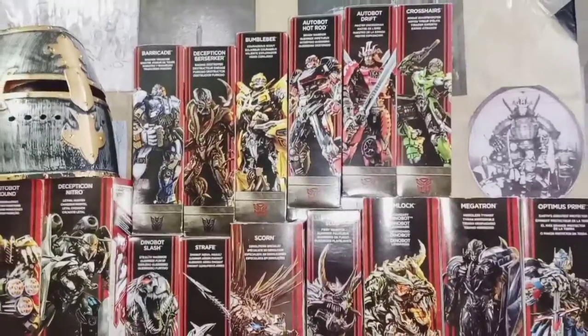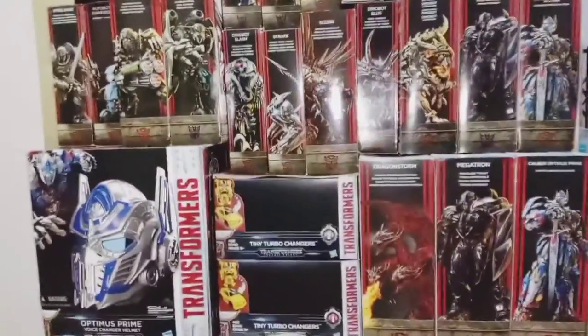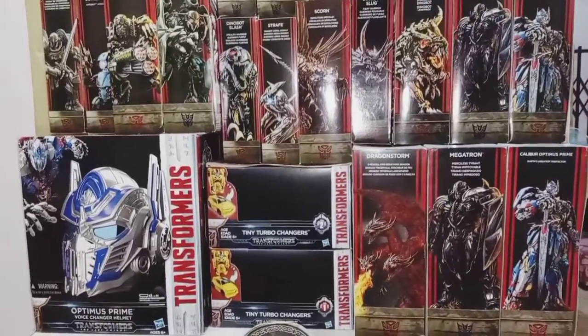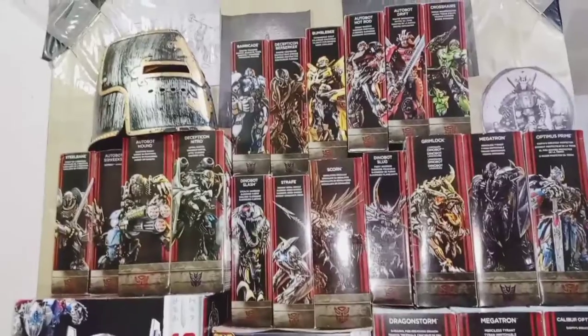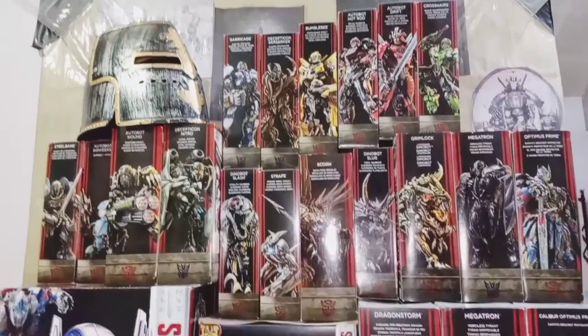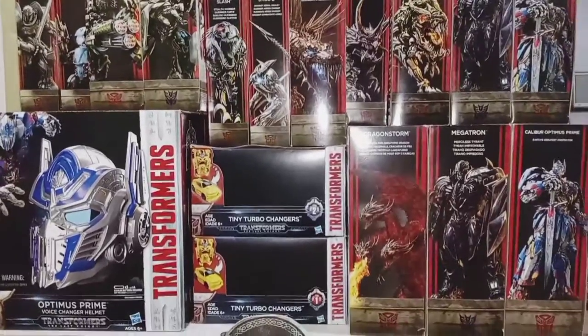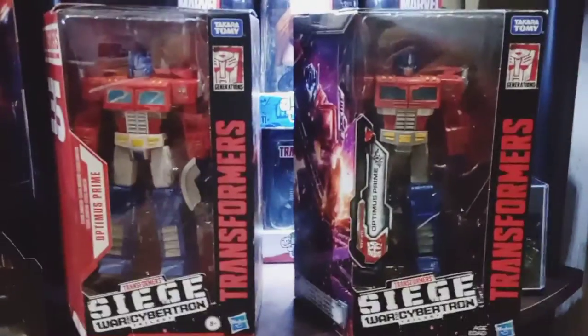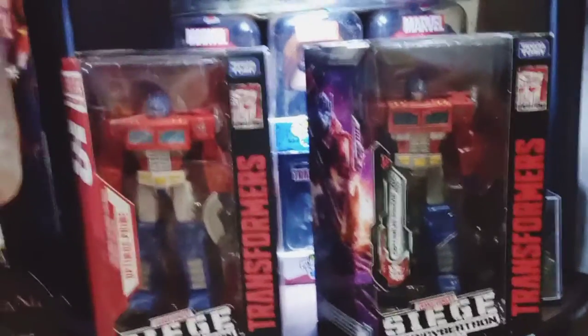As well as here are some of the packaging or the boxes of the Transformers The Last Knight figures, and I just added a medieval helmet in the mix since the theme is actually knights. And the reason why I did this for The Last Knight is because it's the first toy line I was able to complete. And these are my Transformers War for Cybertron Siege Voyager class Optimus Prime.